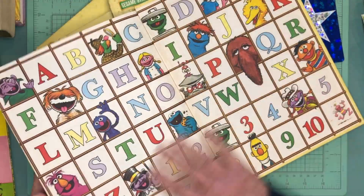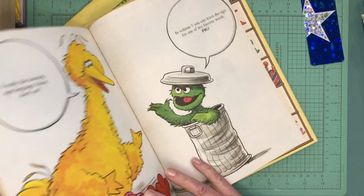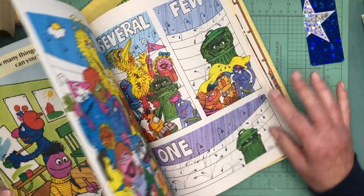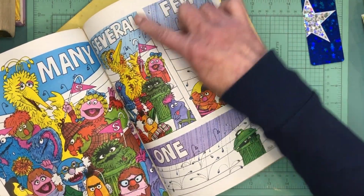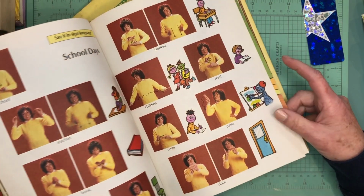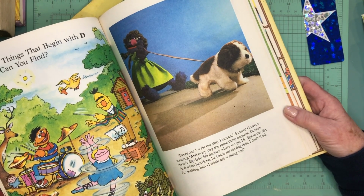Lots of really cool Sesame stuff. So if you're doing a Sesame Street journal, this would be a really good book to do, because it has all kinds of awesome cutouts, and this right here would be a cute pocket. These would be cute tags or journaling cards. Be really, really neat. And then it also has full pages. Remember they used to teach you sign language? I forgot about that. They used to teach us sign language.